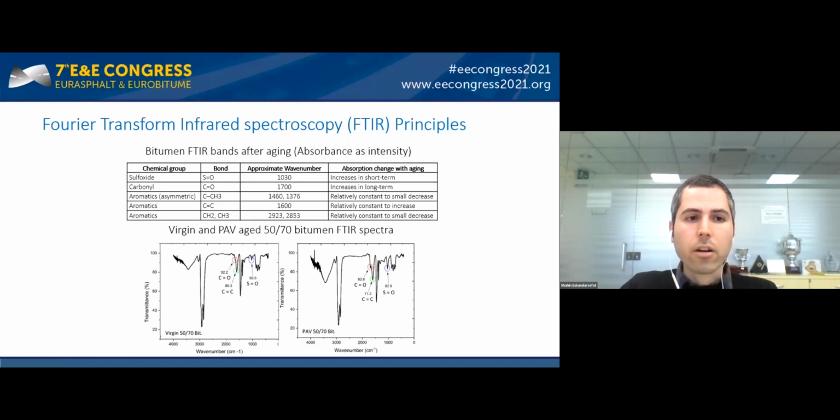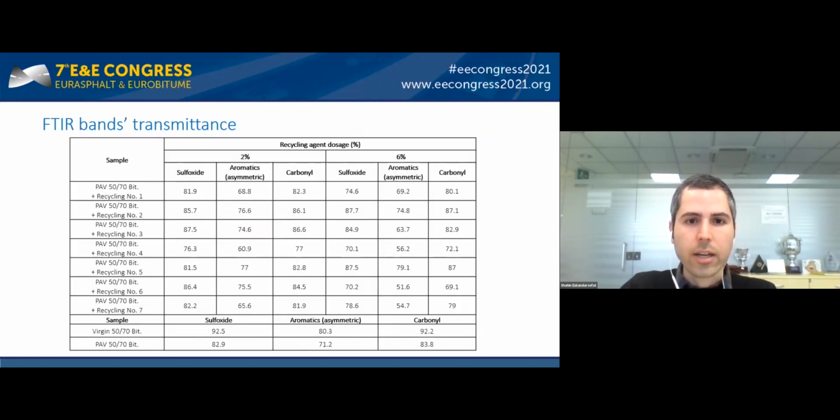The chemical investigation of the study was then continued by means of Fourier transform infrared spectroscopy. Here the spectra below show the obtained spectra for the virgin bituminous binder and the aged bituminous binder of this study. And by comparing the peaks and the chemical indexes, you can easily understand how the chemical structure is changed after long-term aging.